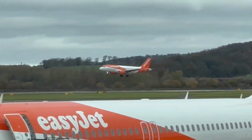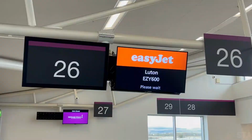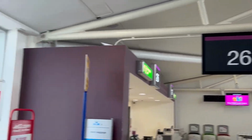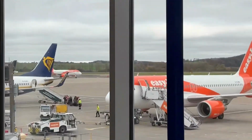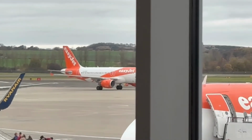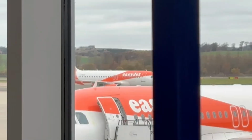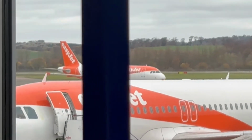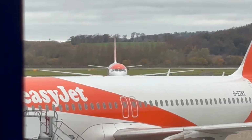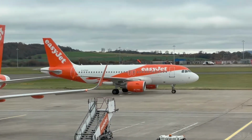And there's our aircraft arriving on its inbound flight from London Luton. As you can see, the flight is now on the screen for departure gate number 26. It is still currently taxiing. Oh no, it's just over there, on its way to arrive on stand. So all those passengers on the inbound flight from London Luton will make their way up here into the departure lounge to get into the domestic arrivals area, and then me and my fellow passengers will board for the return flight to Luton Airport.